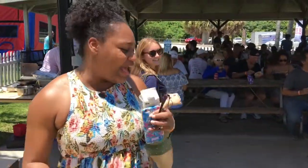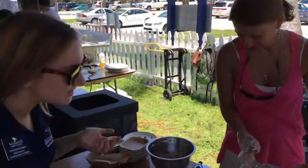What's up, everybody? There are people preparing food with lionfish in it. Let's check it out. All right, guys, we're going to go ahead and follow Hannah and get her info on how some of these dishes taste. So come on. Can you tell us what this is?